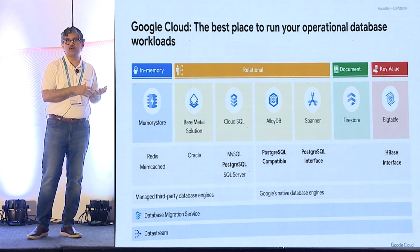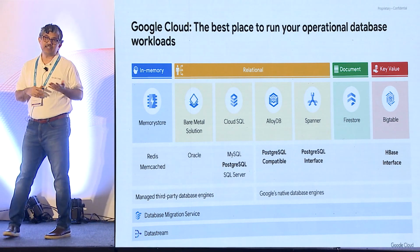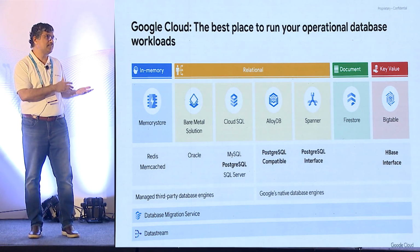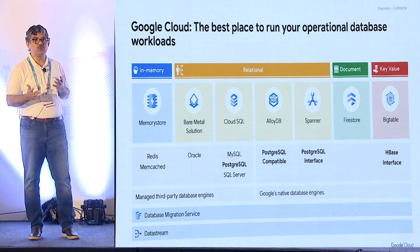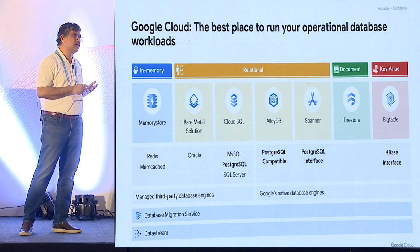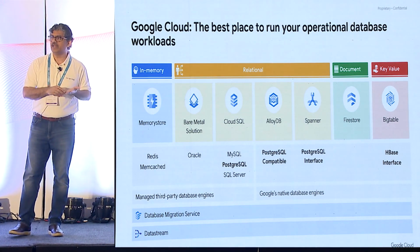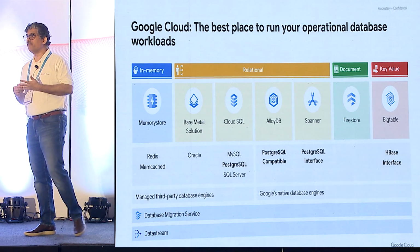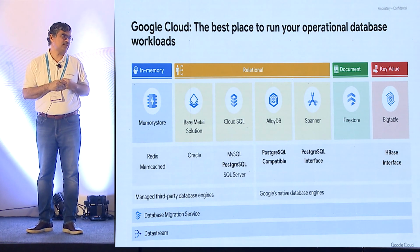But if the customers are already running MySQL and Postgres and Redis, even SQL Server for that matter, on-premises, we offer managed services to get them to Google Cloud. And that service is called Cloud SQL. Cloud SQL is our managed relational database service. It is the oldest relational service we have within our portfolio, has been there for many years, and is one of the most popular services that we run, right?